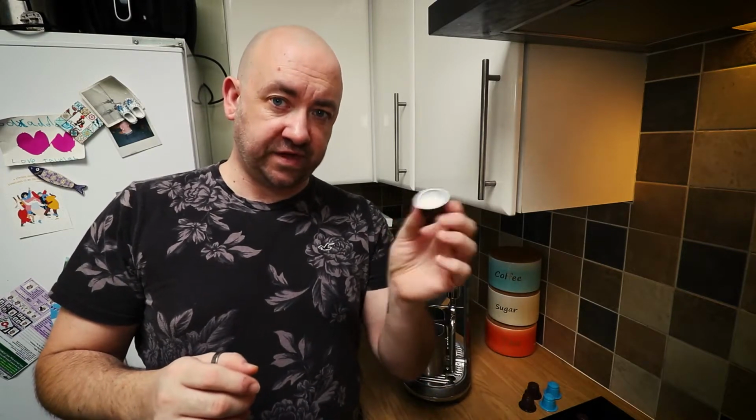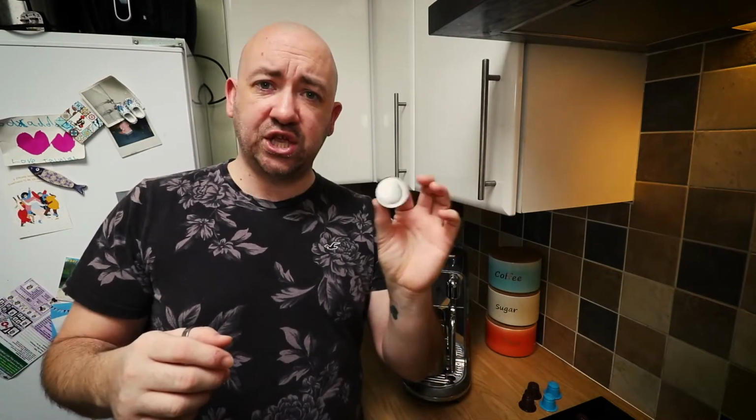Now, the benefit of these pods is they're single serve. These aren't quite as much as a standard coffee that you get, say, from a coffee shop. Each of these holds about 5 grams of coffee.